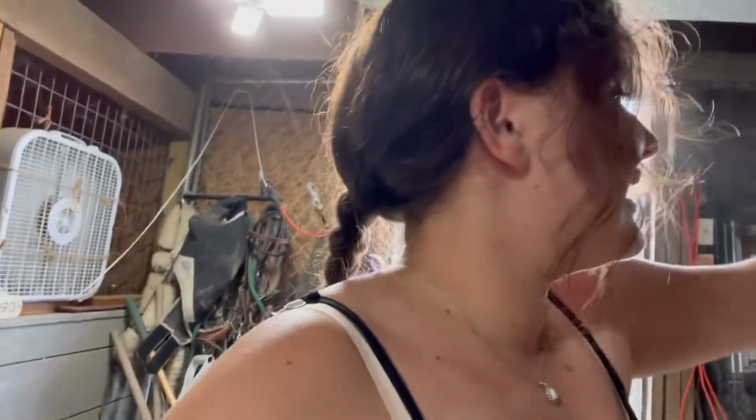Grooming is, unpopular opinion for some, the most important part of riding. So curry combs really get horses itched and stretched out, because I think it really does feel nice on them. Like as I'm going, his lip is kind of twitching and things. So he really likes it.